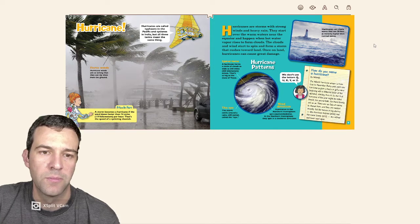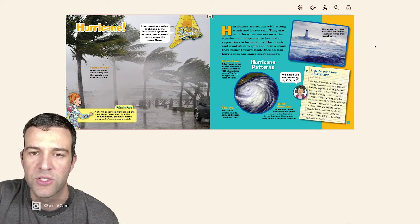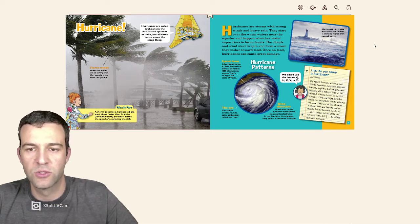A hurricane. Hurricanes are storms with strong winds and heavy rain. They start over the warm waters near the equator and happen when hot water vapor rises to form clouds. The clouds and wind start to spin and form a storm that rushes toward land. Once on land, hurricanes can cause great damage.